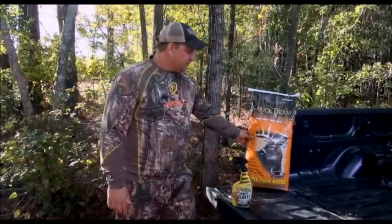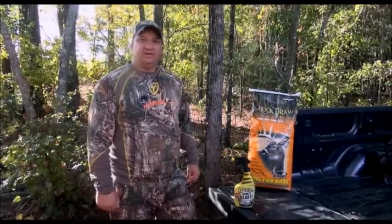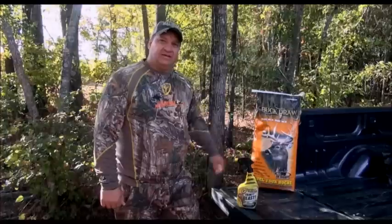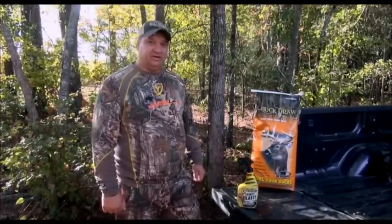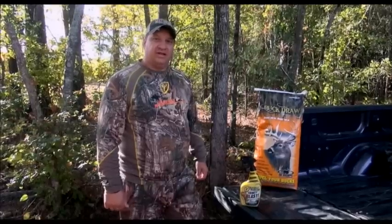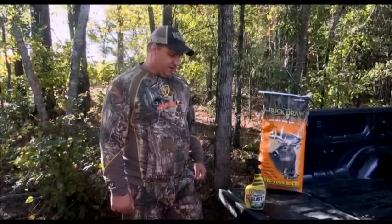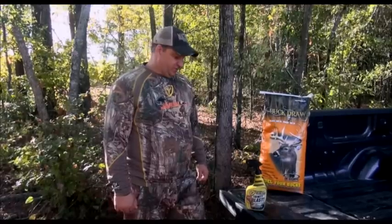We're gonna go in and put out some Buck Draw from Insight Nutrition, dump it out, put a camera on it, and see what we get coming in here, because this is a good peanut-based product. Deer love this stuff. It's something you can put out that draws deer in and keeps them in your area. So we're gonna dump some out, put a camera on it, and keep checking it the next couple of months up to hunting season.